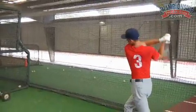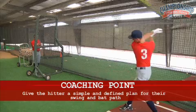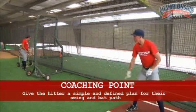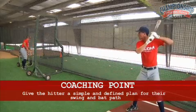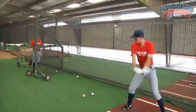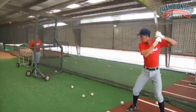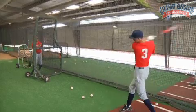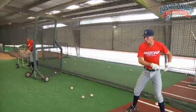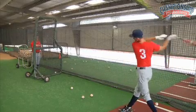The main thing is just keeping things simple, especially getting loose, working on rhythm, but really having a simple, defined plan on what we're trying to do with our hands and our bat path. Three more, Rhino. We talk a lot about having a good plan on the fat part of the field, staying inside the ball. If you do that, you've got some room for error with your swing. Hop in there, Berger.